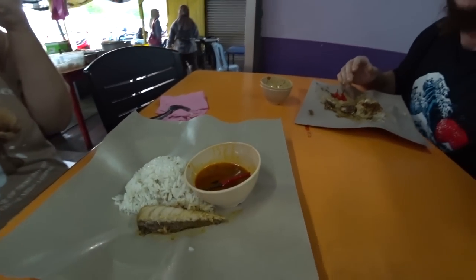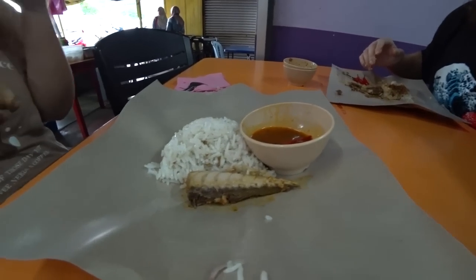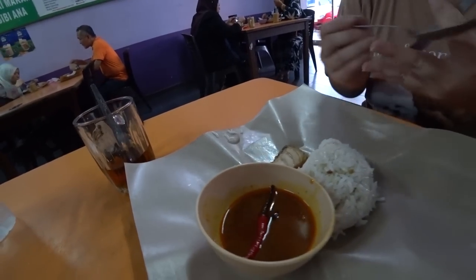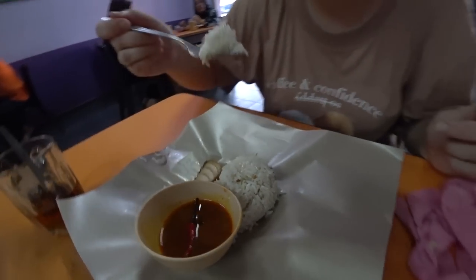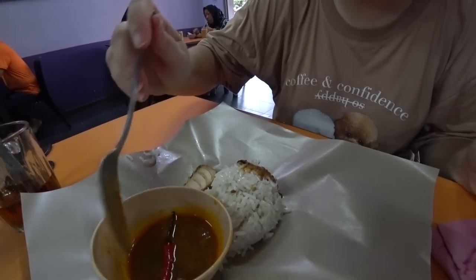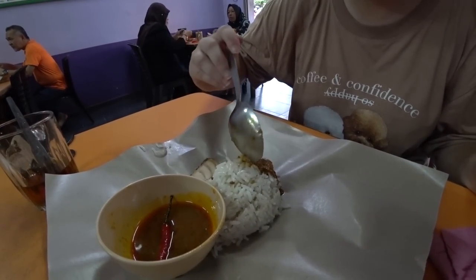The Nasi Dagang is that good. Leisha's got a portion, and I think she's got a tail piece of fish. And it looks well good, doesn't it? Incredible. Amazing. Incredible. Not unlike anything we've had, actually. It's not that heavy. I think it's a really light gourmet. Delicious. I did say it's a miserable day, didn't I?